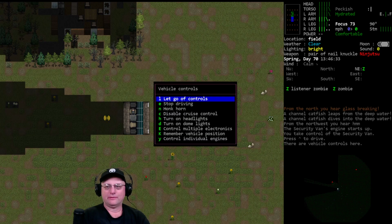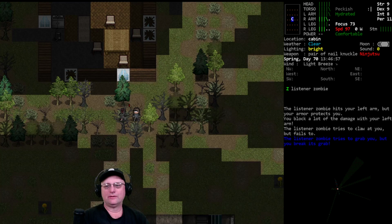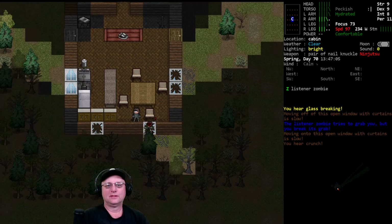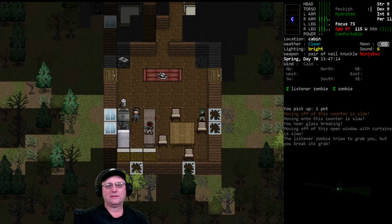Alright, let's stop here for a second. The balance of power should have shifted somewhat, so he's trying to hit me right now. I'm just going to let him. See if he ever actually lands a blow. That's what I was hoping for. One of the things, a pot. Nothing else there. The other zombies skimming the building.